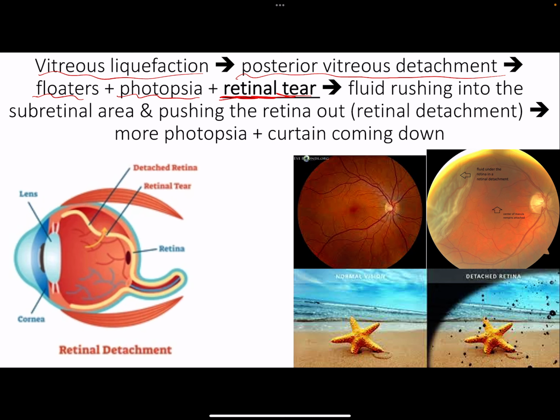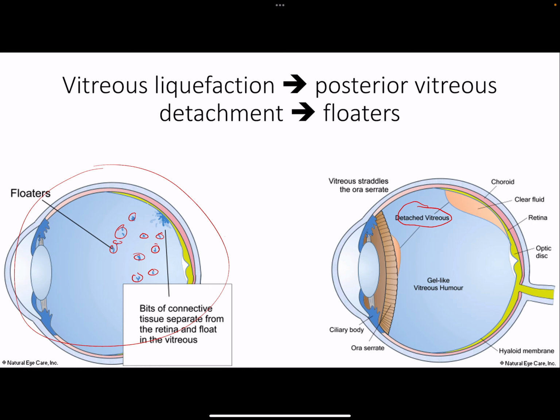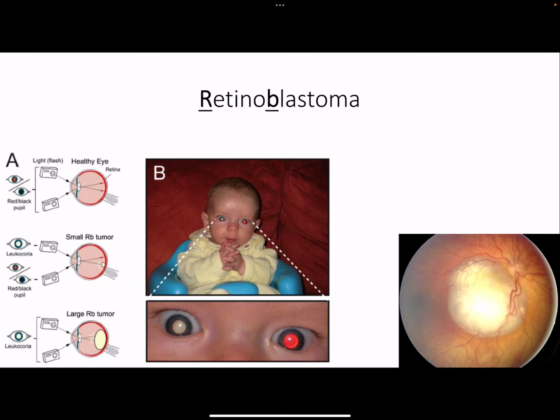If you have a retinal tear, fluid can rush in. And similar to what we saw with the exudative, a buildup of fluid under the retina. So you can actually see this picture here. Buildup of fluid in here can actually push at the retina, so that the fluid rushing in the subretinal area pushes the retina out, and that is what causes the detachment. And this is going to be even more photopsia, and this is now where we have the curtain coming down.